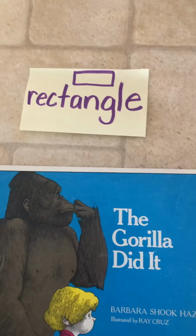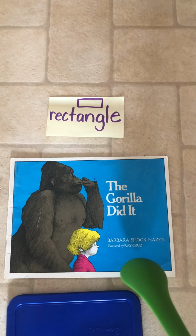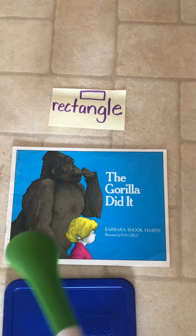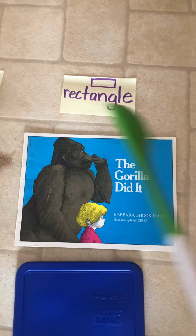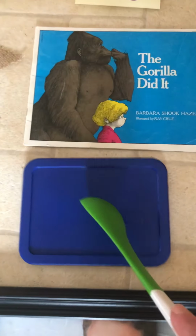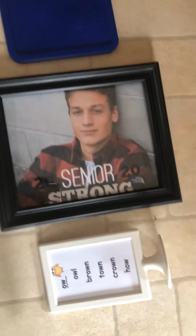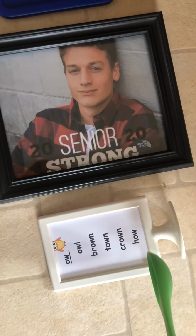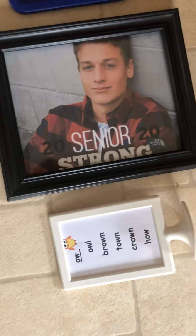And a rectangle. I noticed my book, The Gorilla Did It, is a rectangle. These 2 sides are the same length, and these 2 sides are the same length. 4 sides, 4 vertices, and a Tupperware lid. I was happy to find that. That was a cool find. And a picture of Regan, a picture frame. That's a rectangle, and I noticed this has the rectangle shape inside there too, the paper that I have.